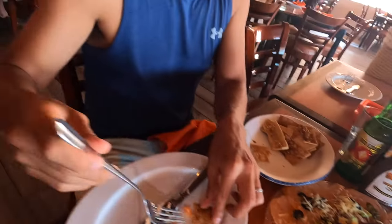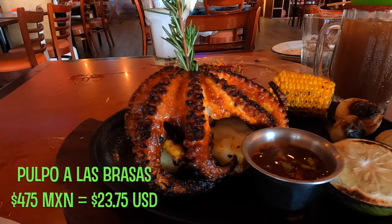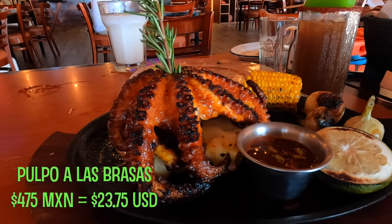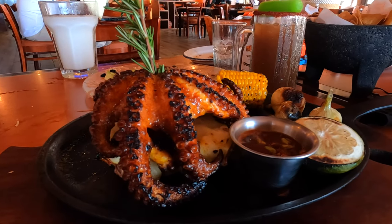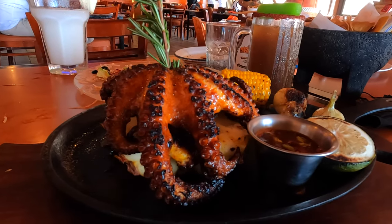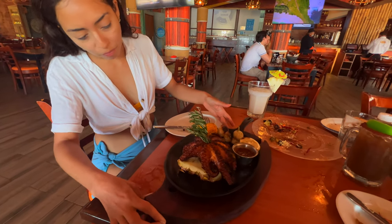Explosive taste. Oh my God, so good. This is our favorite thing to get every time we come to Merida. We always visit Los Mariscos del Chichi. They have two locations in Merida and one here in Progreso. It's our first time trying the one in Progreso, but we always get the pulpo a las brasas. We serve it on a pineapple.